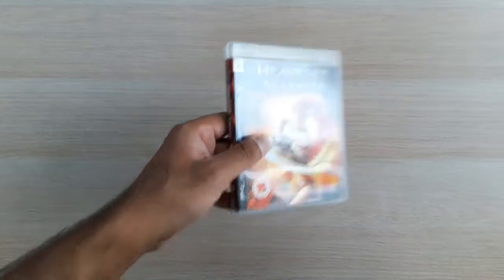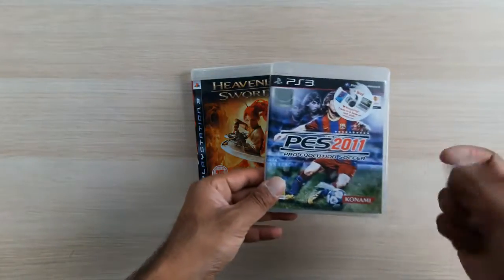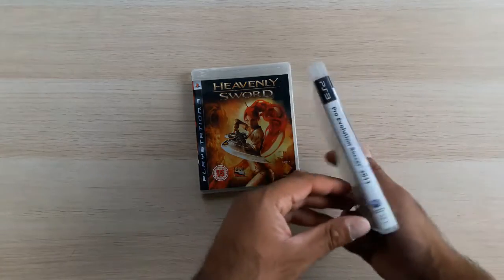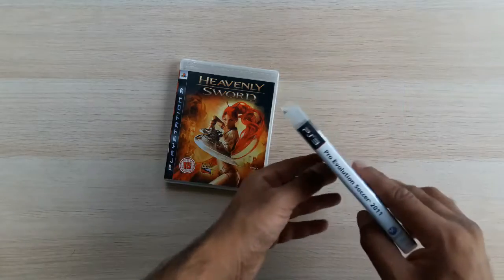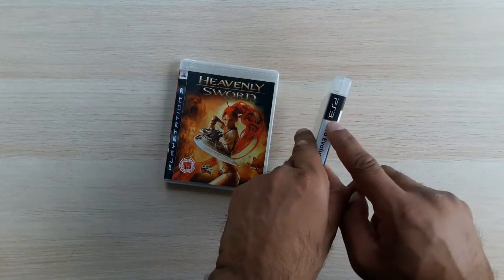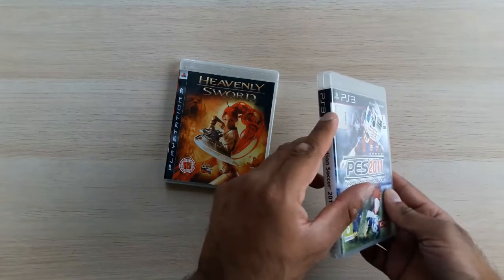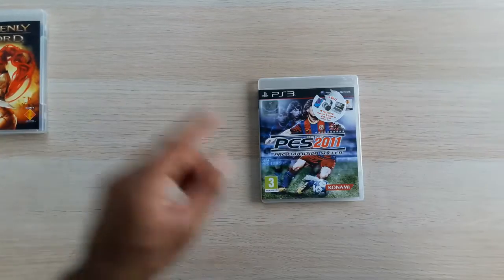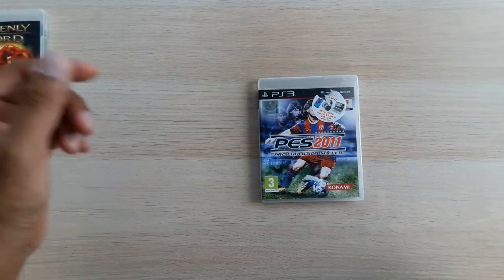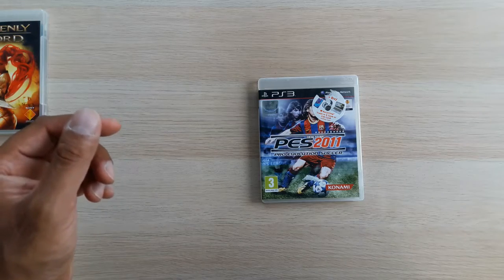Well, first things first, I went to a second-hand shop and picked up the cheapest PlayStation 3 game I could find. This was 50 pence. So absolutely dirt cheap, and this has the right spine. So what I'm going to do is I'm going to cut this out. So let me move this out of the way. I'm not actually going to do this on screen because I've already done this a few times, and my eyesight's not very good.